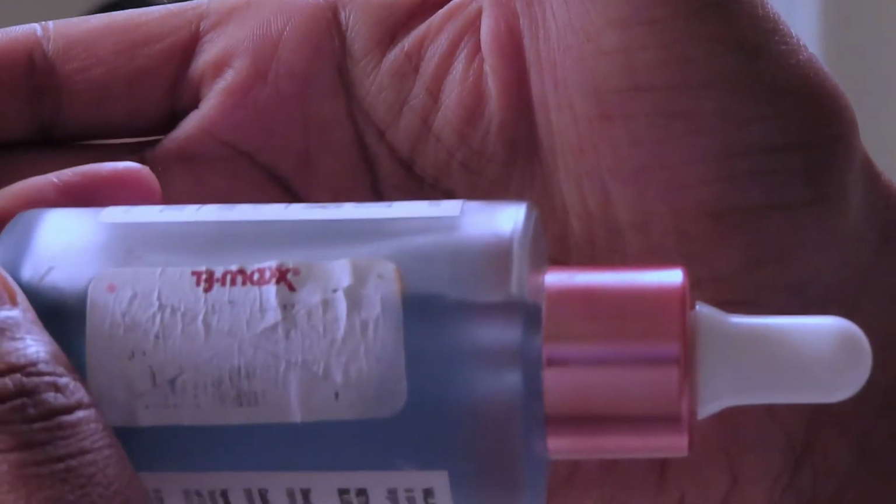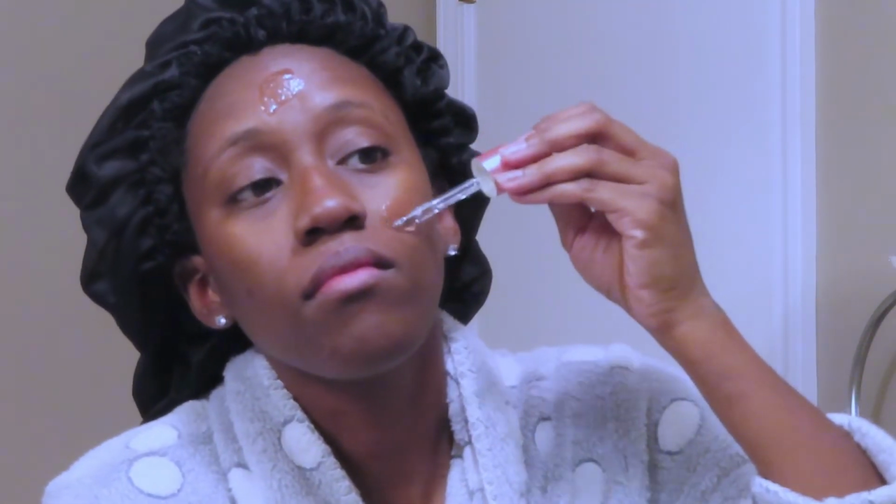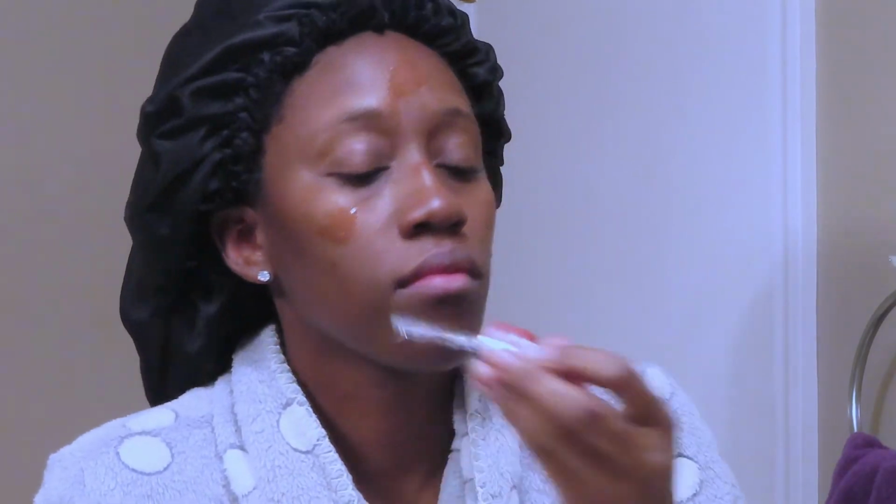And then I have this overnight time repair retinol oil or serum, and I just got that from the local TJ Maxx. I find that all the oils and serums and whatever there are very reasonable, and if you just want to try something out, test it out, that's the best place to go, okay? So yeah, I just put a little dab here, there, and I rub it in.